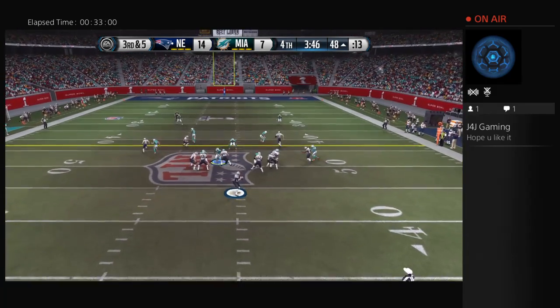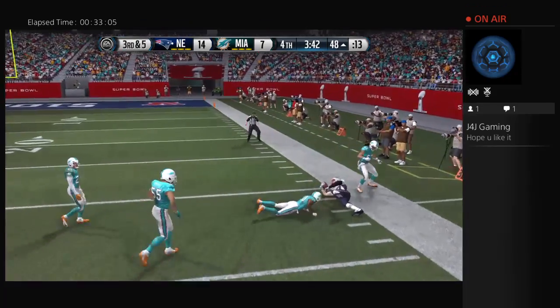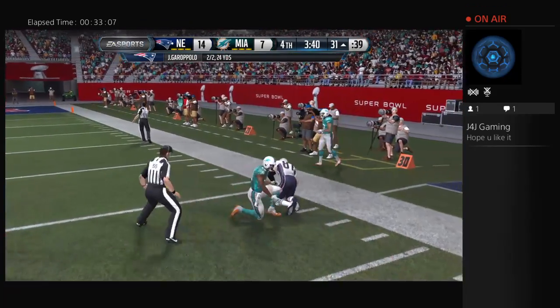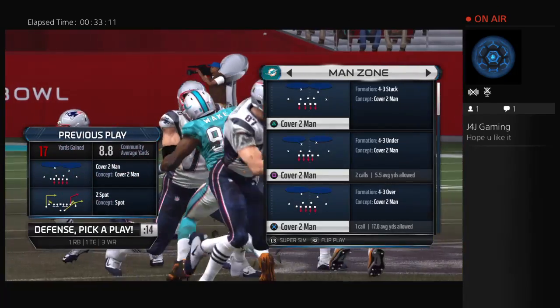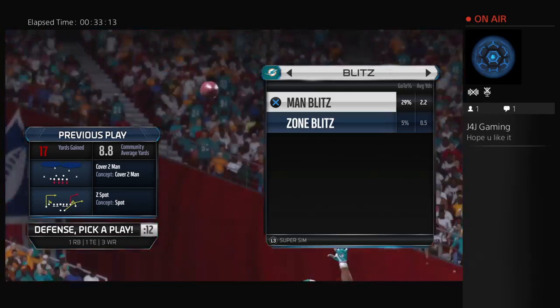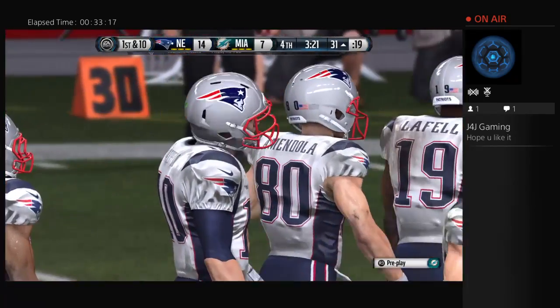3rd and 5. Makes the catch. He's tackled right at the 31. Good job on the offense picking up a first down there. They've been terrific all day long. They're winning the football game, and they are tiring this defense out.